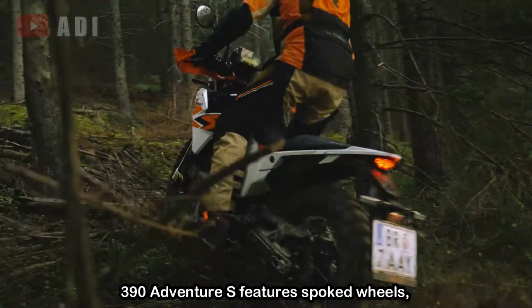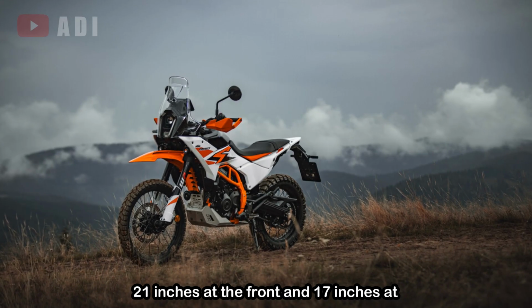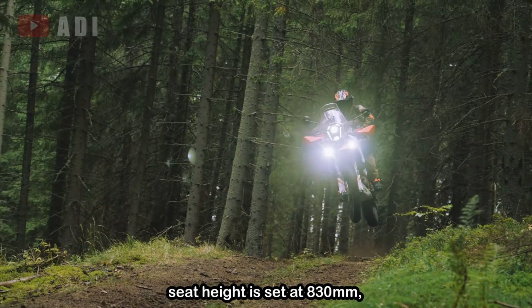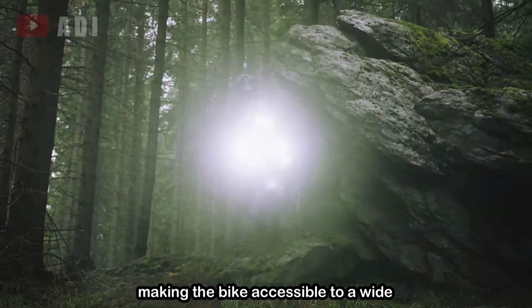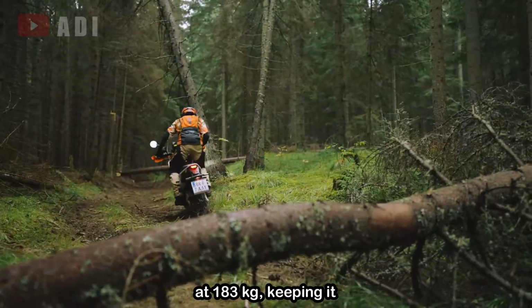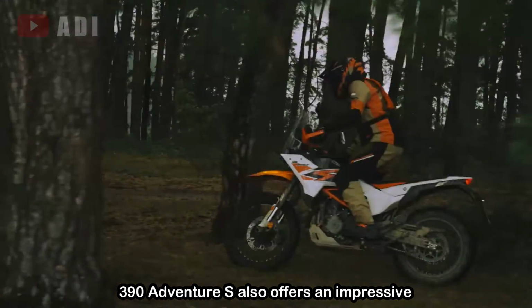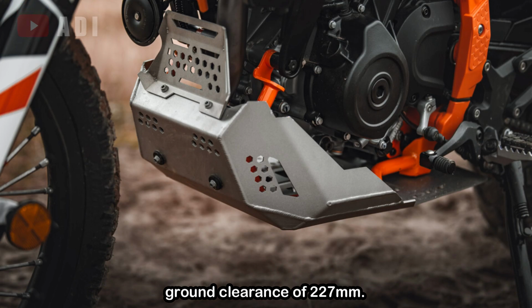The 390 Adventure S features spoked wheels, 21 inches at the front and 17 inches at the rear, shod with tubeless tires for added durability and off-road readiness. The seat height is set at 830 mm, making the bike accessible to a wide range of riders. The curb weight stands at 183 kilograms, keeping it relatively light for its class. The 390 Adventure S also offers an impressive ground clearance of 227 mm.